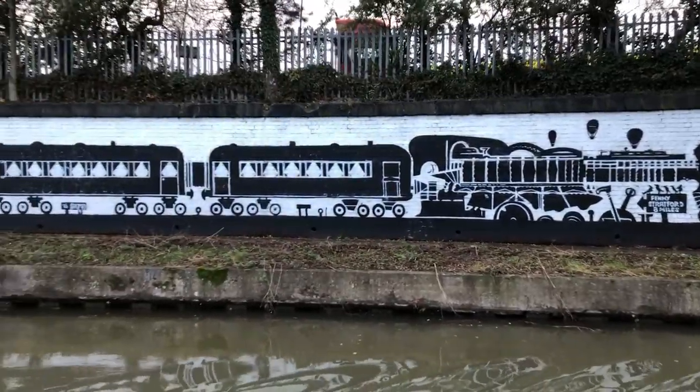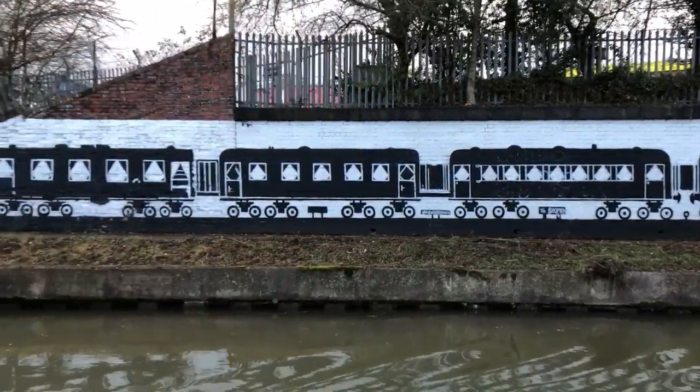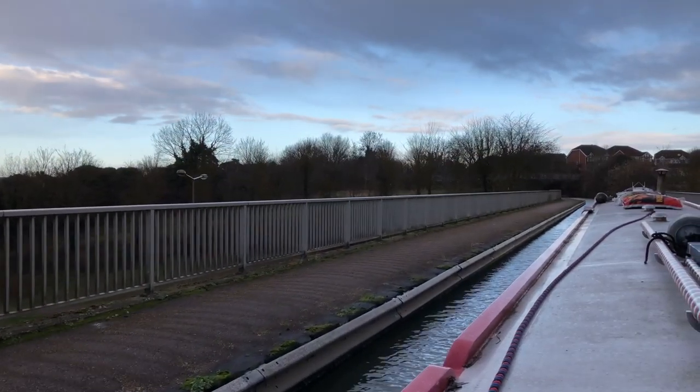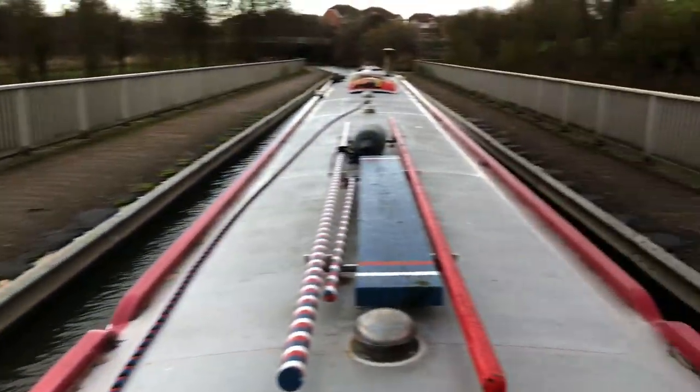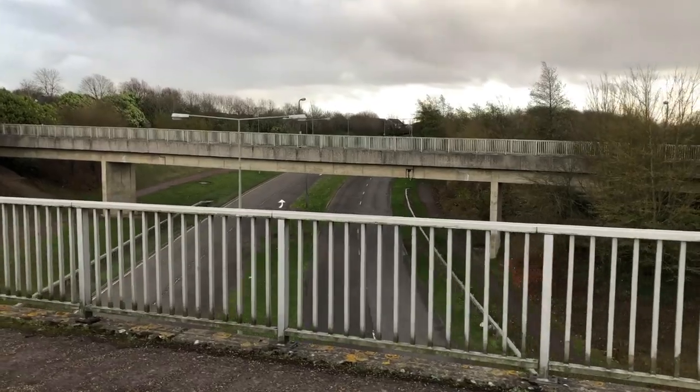Nice mural along the wall, never quite sure how that one's pronounced, whatever way it's pronounced, rather nice. It looks like I'm now going to go over my second aqueduct of the day. It's all very strange going along at 4 miles an hour when everybody else is going along at 60, 70 mile an hour. Yeah, give me 4 mile an hour any day. Had enough of that in my time.